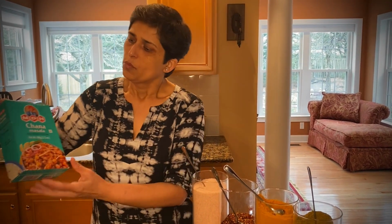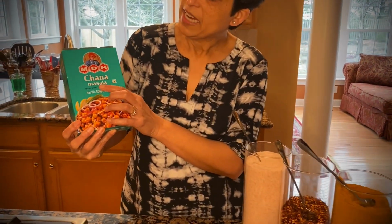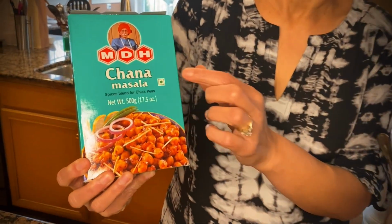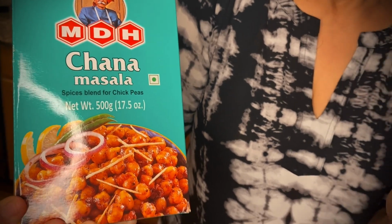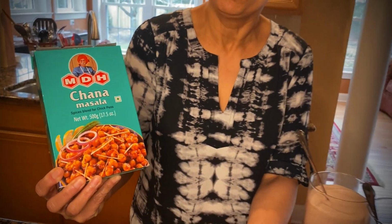Before we close, I'll also share with you a couple of things that I try to keep on hand from the store. One of them is Chana Masala, right here in this box. I like to keep this on hand just in case I'm in a pinch. I'm not able to prepare my own spice blend from roasting these whole spices that I just showed you. I would in a pinch use Chana Masala to prepare delicious chickpea curry or Chana Masala curry. So this is a good spice to keep on hand.